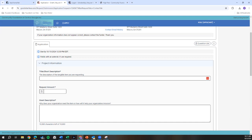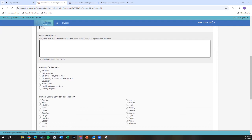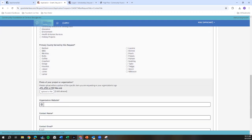All right. For your grant description, please clearly outline your project's goals and how it will align with your mission to move your mission forward. And as always, we would love to add a picture of the thing that you're requesting so that we can add it to the portal so that donors can see what it is that you're wanting so they can fund it if they would like.